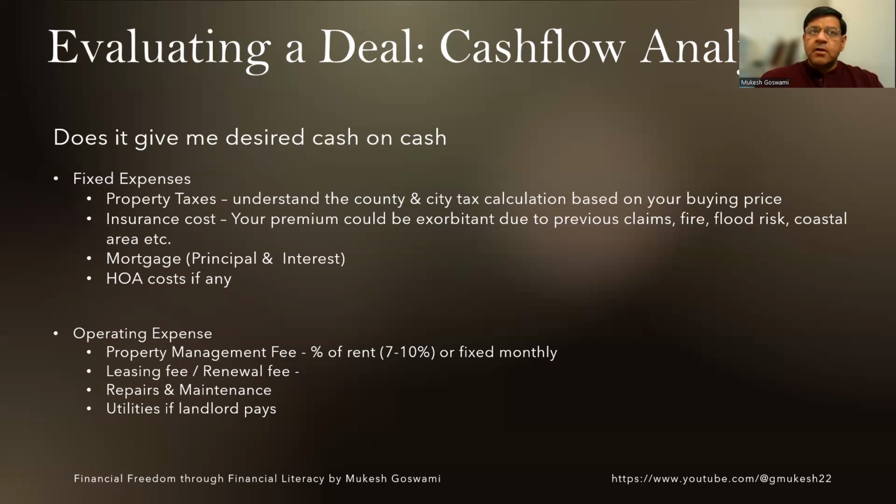And then depending on whether you go for a yearly lease or a long-term lease, like 2 years or 3 years, there may be a cost associated with leasing and renewal. Typically, property managers may charge, just for renewal, $100, maybe $150. For putting in a new tenant, they may charge half of the month's rent. Maybe some companies do a very fixed amount. So those are the numbers that you should put in your spreadsheet.